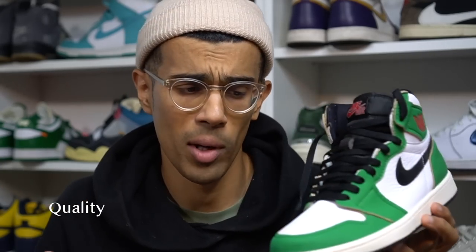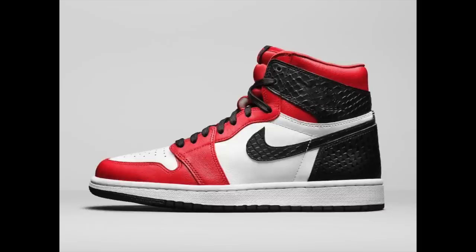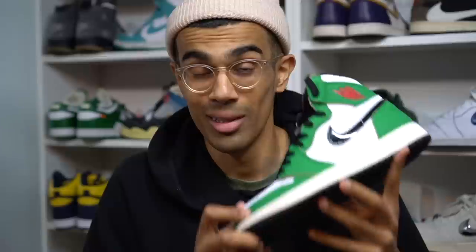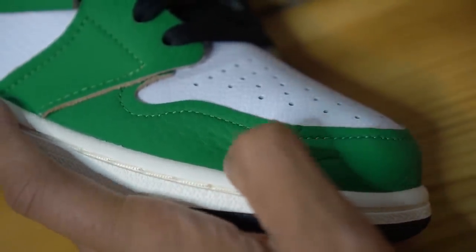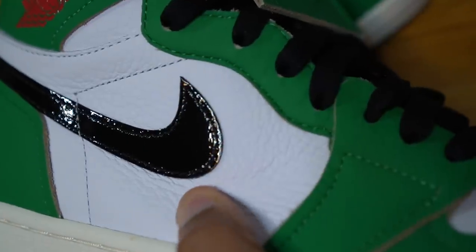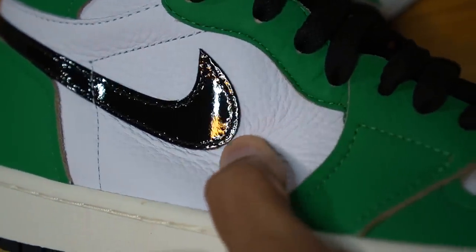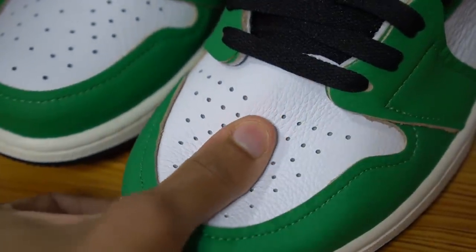Let's start off with the leather quality, because the leather quality on this definitely really surprised me. We're getting some really, really nice leather on this. Much better than that previous women's only pair, the satin Jordan 1s. This time the leather is definitely buttery. You can see when I press down on the green portion of the shoe, you can see that nice tumble effect. Also, the white panels of the shoe are done in a pretty nice leather. The feel of the leather too just feels a lot softer than some of the recently released Jordan 1s.